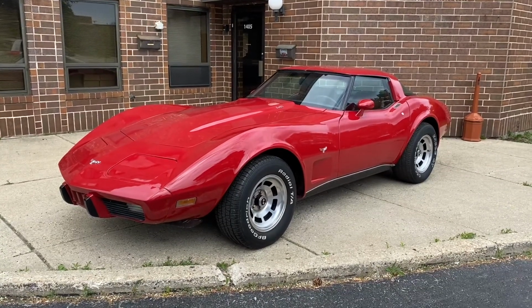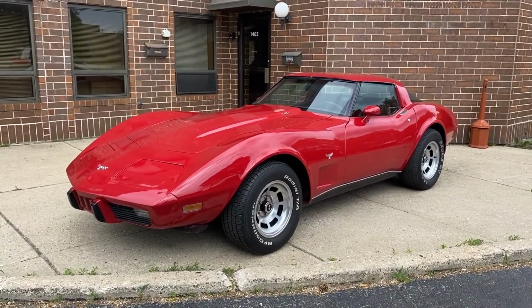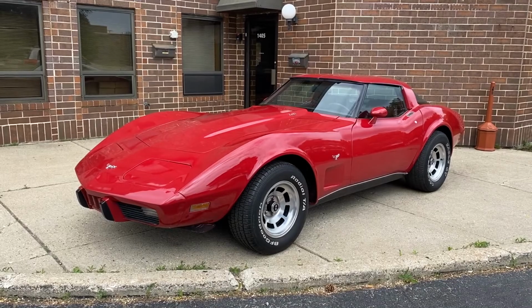Up for sale, 1979 Corvette, finished in factory correct red with red leather interior. I'm going to walk around it, tell you about the car, fire it up, and then drive it.